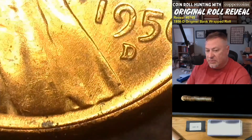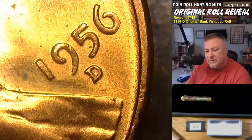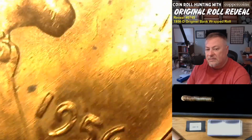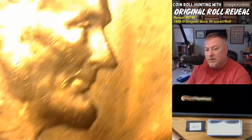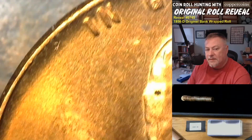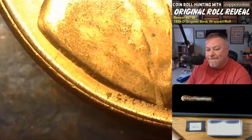Let's take a look and see what we get. Looks like got nothing on the mint mark area. Nothing on the eye. Liberty appears to be normal.